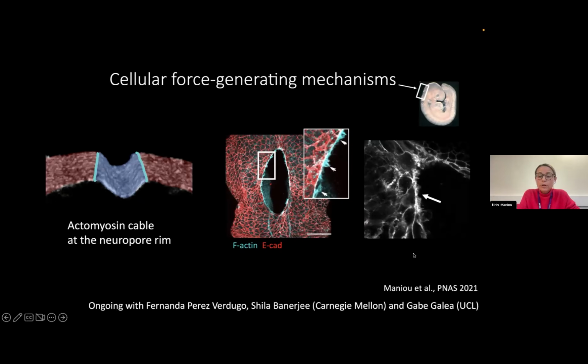So if you're interested more in this, you can check our paper, but we are about to also publish a preprint in an ongoing story of this version where we're trying to model very precisely the cell shape changes that the surface ectoderm goes through during closure in this case. And it's in collaboration with Fernanda Perez Verdugo, Sila Banerjee, and Gabe Gallia. Now, as I said, these are some mechanisms that cells can use to generate forces. Others, for example, are convergent extension or cell division and are described in different organisms.